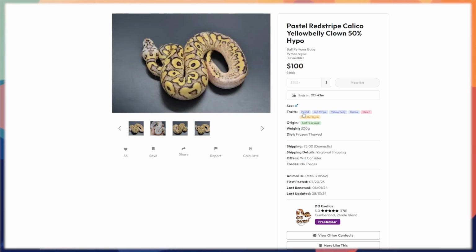I know some people might try to stay away from this just because of the pastel, because pastel and clown kind of dirty up when they get a little older and whatnot. But I look beyond that and I look at the Redstripe. I think Calico clowns are horribly underrated in my opinion as well, in the right combos. And then I also look at the 50% het hypo. Him proving out his het hypo is a big time game changer for this.